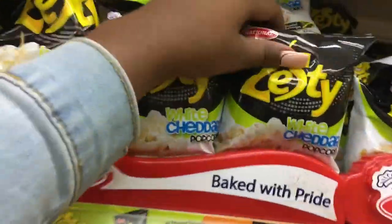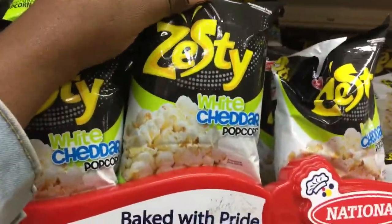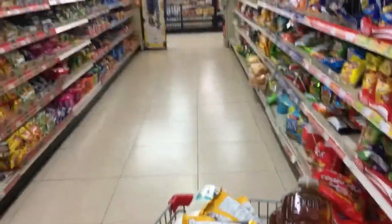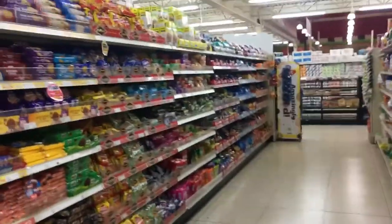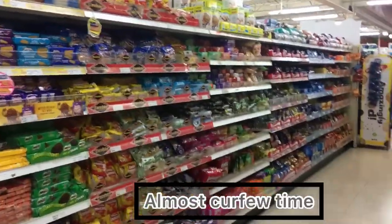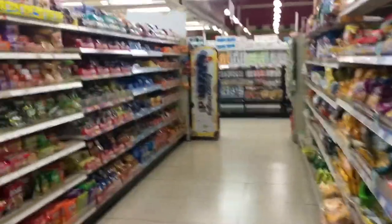You guys, this popcorn is so good. So good. Like, I just have to put that there. This popcorn is so good. Let's go. I love coming to the supermarket late. No one here, but I mean, we have a curfew in Jamaica, so I gotta go like now.